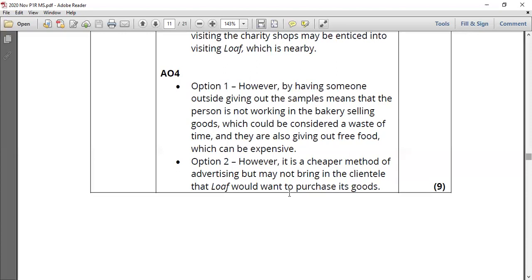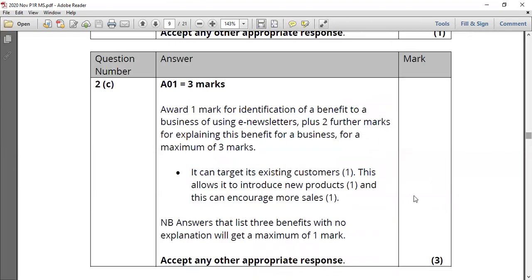That's normally how an evaluation point works. In the conclusion line you can say, however, it depends on the Tom Baker management decision, and sometimes giving some free items overall will be more productive and effective. Therefore, it is very wise to use option one in this case. Overall, they should go ahead with option one. You can write like that. So that's how you have to write for a 9 mark question.